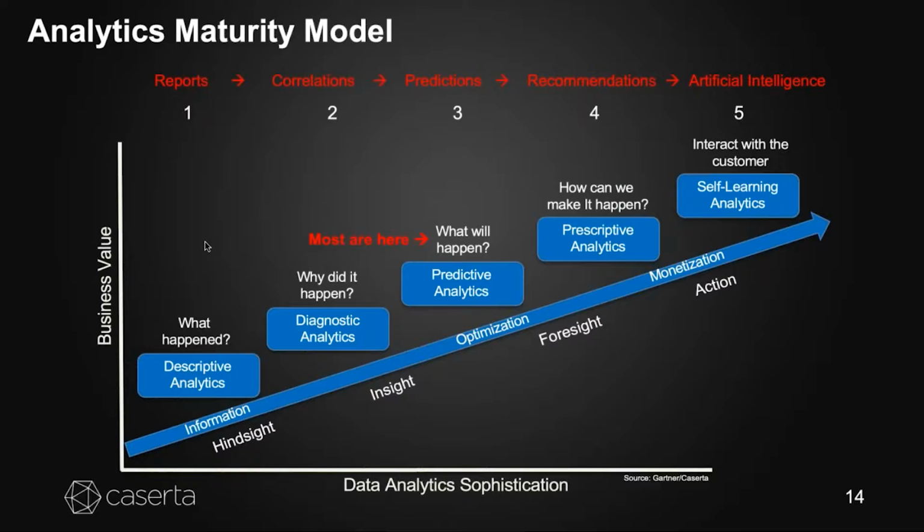And the only way to do those two things at the end, especially AI, is to have an open system where you can easily interact between the application that the user experiences and the insight that comes out of your analytics platform, and be able to do that in real time.